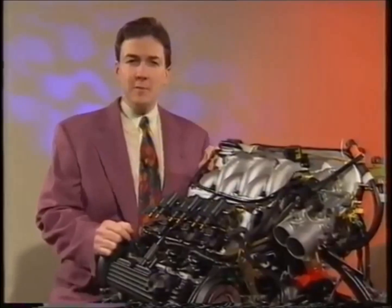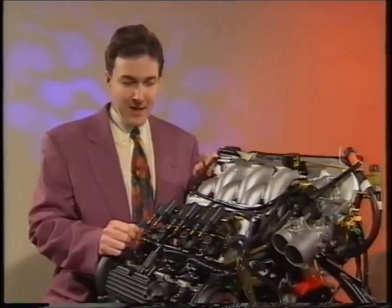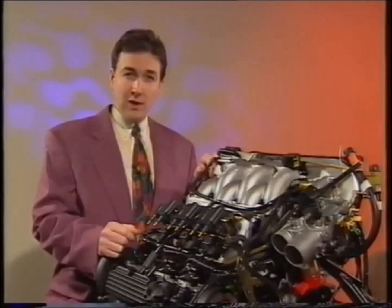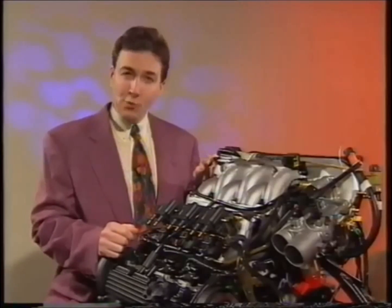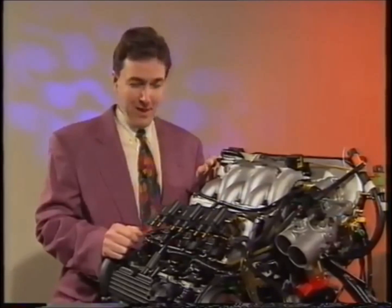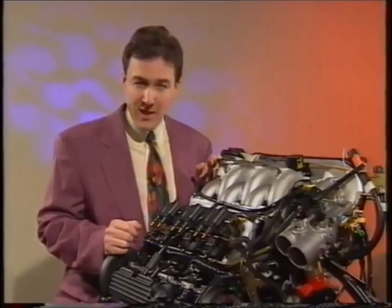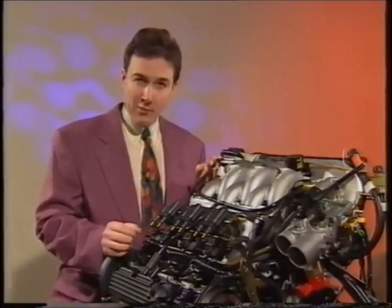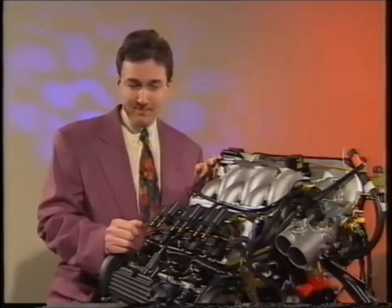Fuel is injected by six injectors controlled by a closed-loop sequential system. The injectors are activated individually in the engine's firing order to ensure the right amount of fuel is injected to the right cylinder at the right time. Sequential fuel injection offers benefit over banked and grouped systems by ensuring precise mixture preparation in each cylinder under all speed, load and temperature conditions.